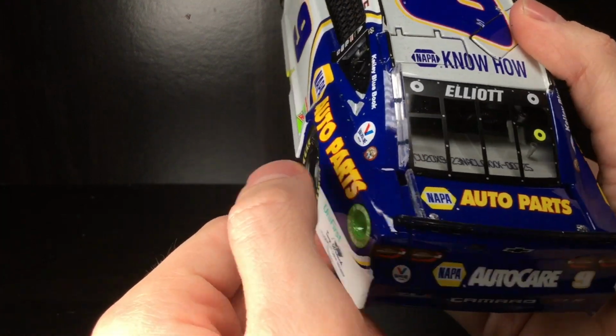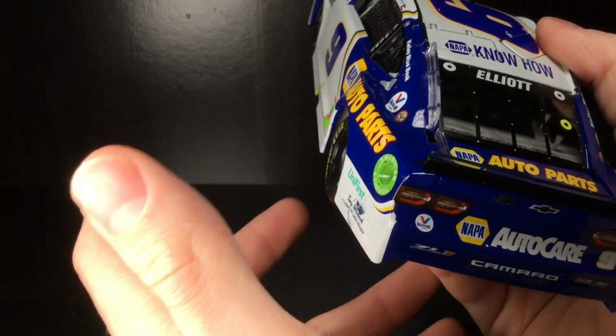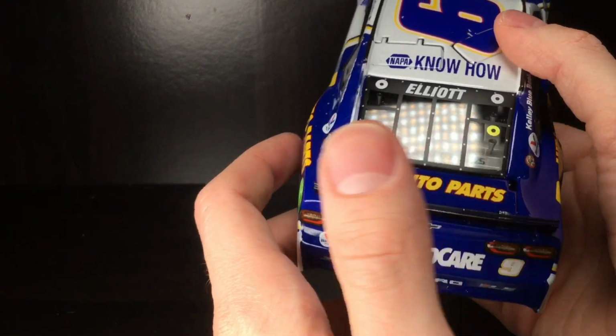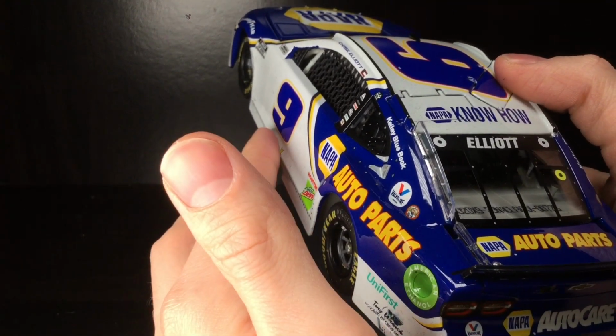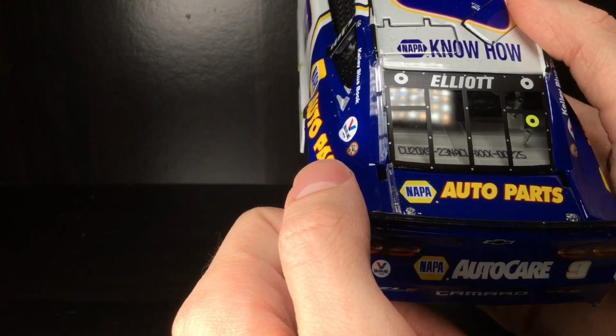But I'll be honest with you, I'm not really a big fan of the DIN numbers. Obviously you want to have the first one off the assembly line. But I've never really understood why people like to have the door number match that. I don't know. Maybe I'm just different. That's okay. Everybody kind of has their own thing.